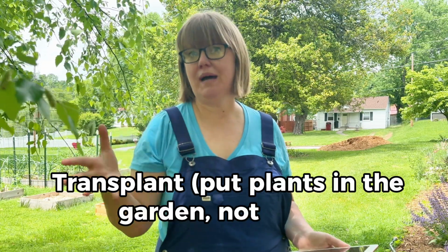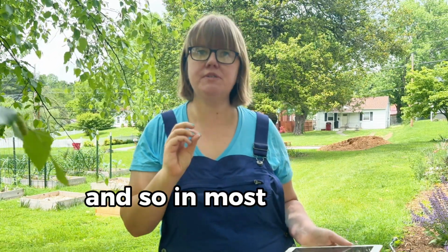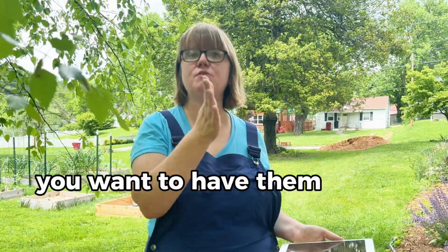The vegetables you want to buy from plants are tomatoes and peppers and eggplant. These take a lot longer to grow from seed, and so in most climates you'll want to have them already started from seed before you plant them into your garden, whether you do seed starting, which is another whole video, or whether you buy them from your local garden center or someplace like Lowe's and Home Depot.